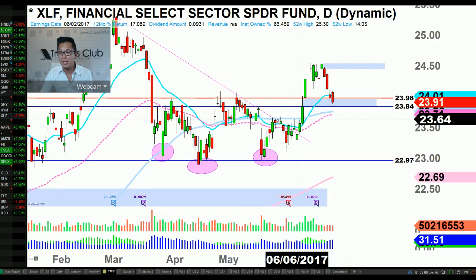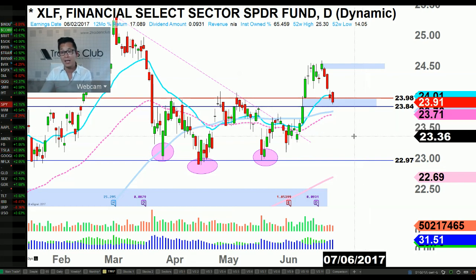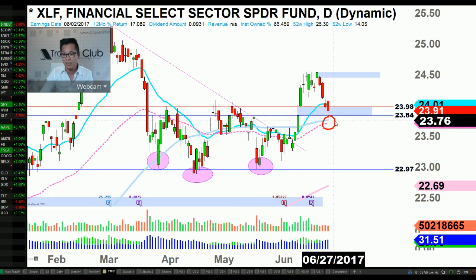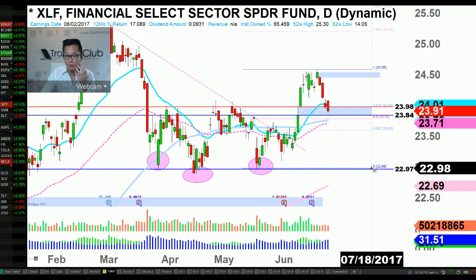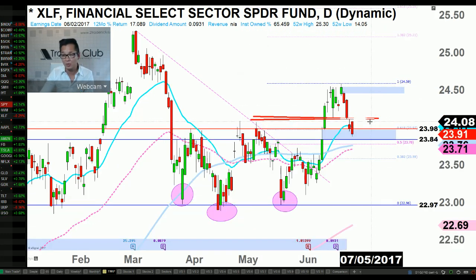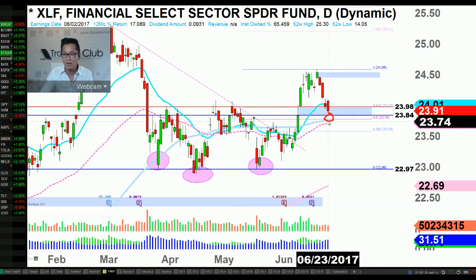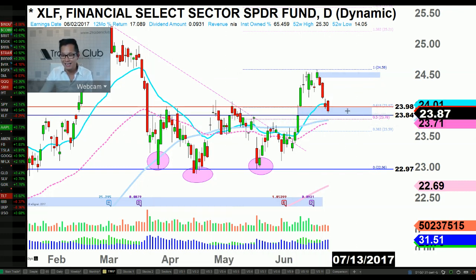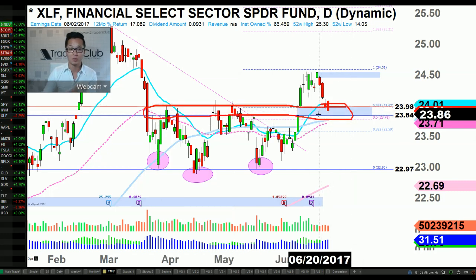If I actually do a little bit of, you see the gap? That gap is pretty much getting filled today. I think this is going to act as strong support here. We've got the 50 MA and 100 SMA in that vicinity. If I also do a little bit of fib, you can see this is where the 50% level resides. So not only do we have a 50% retracement in that vicinity, we have the 100 SMA, 50 MA, and prior resistance, prior neckline support. So this is a strong level of support.